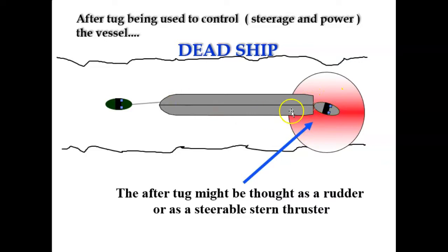Remember, the ship itself doesn't have any power. This forward tug, purely on a hawser, can move up here or it can move down here. You've got nice control of the bow. This would be a dead ship maneuver.